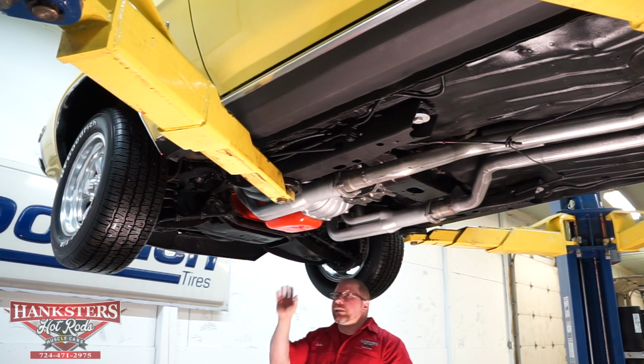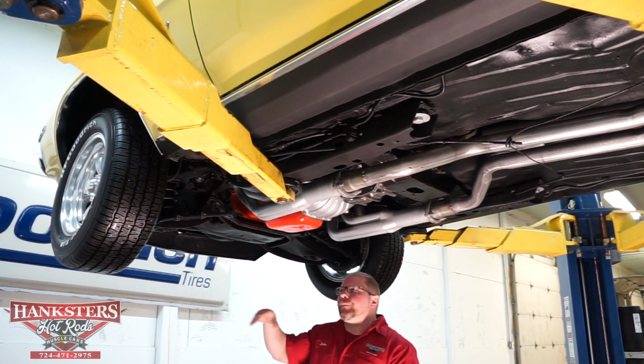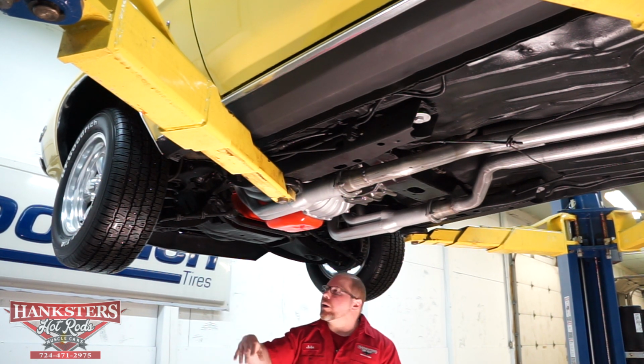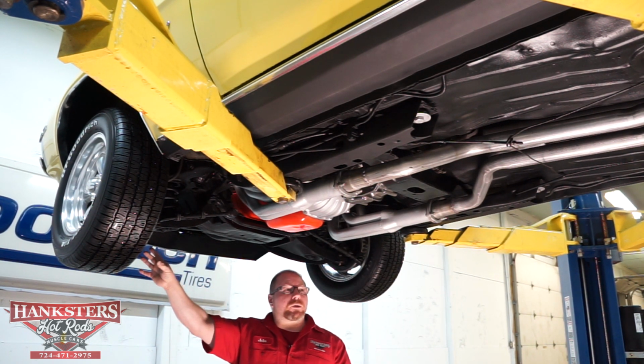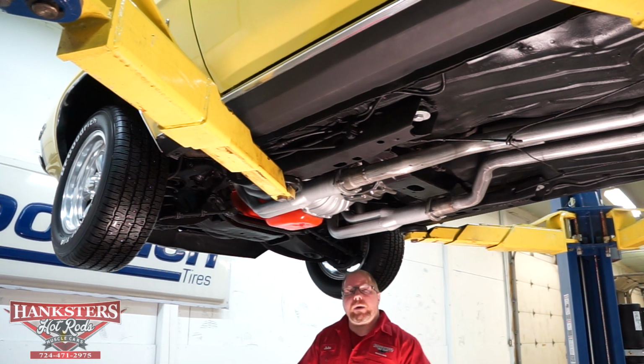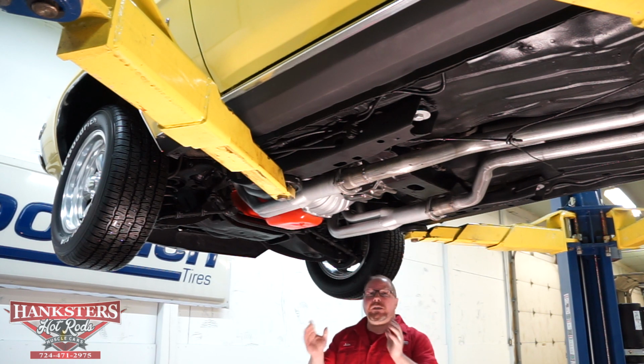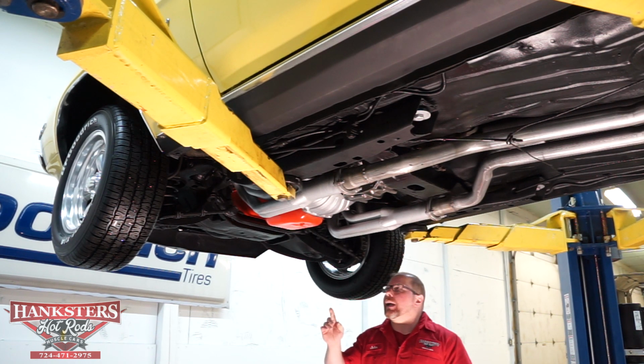As far as braking components up front, now this is a power brake car, but it's a 4-wheel drum brake car, so that's what you've got. You've got drums on the front, drums also out on the back end of the car as well. As far as the driveline goes, we'll talk about that next.